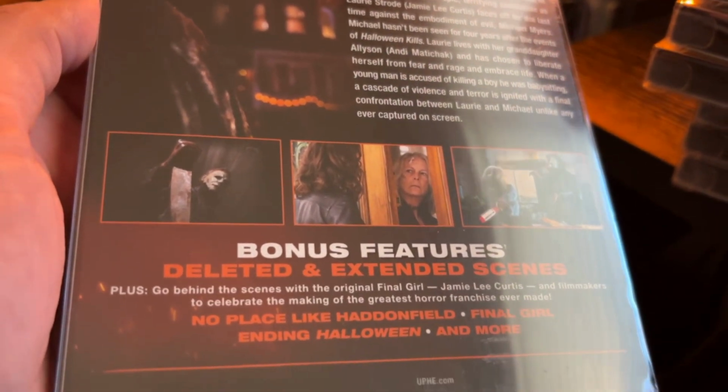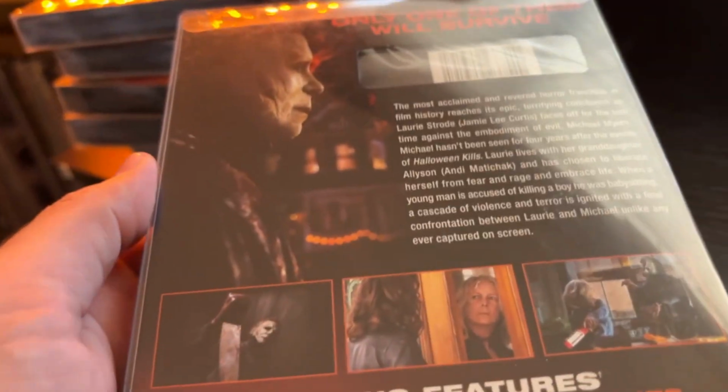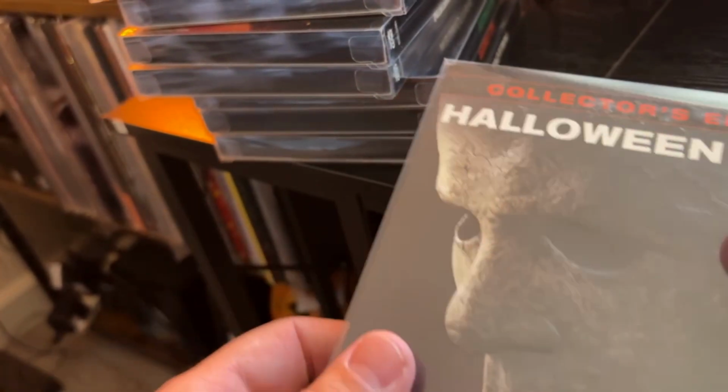I personally think it's a well-acted movie, a well-made movie. Not exactly what most of us wanted to see in a Halloween movie, though.